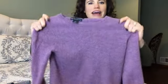Secondly, I don't know if this is going to make it, but I wanted to show you. It's from Tahari. It's a beautiful lavender sweater. I got this for Christmas from my mom. I have it in two videos. One you may have seen, one is posting on Friday. I love the color, but I washed it recently and shrunk it. So it still kind of fits, but I'm not sure it's going to make it.